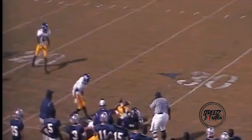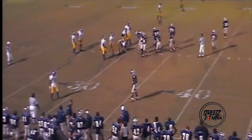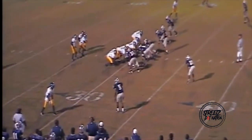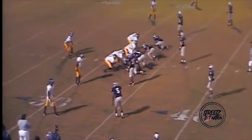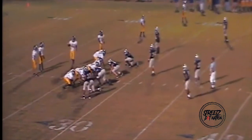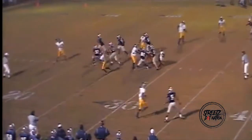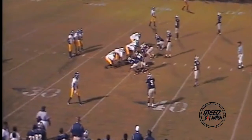Aces take over on downs at their own 30-yard line. Handoff up the middle, brought down. Back deep for the Knights, number 22, Ramel Lanier, number 24, Laquan Stone. On his way.